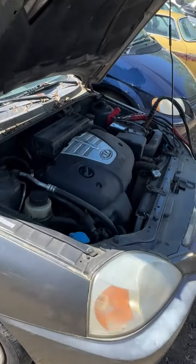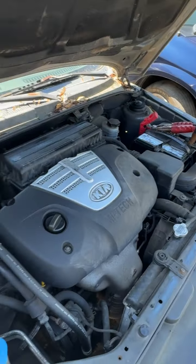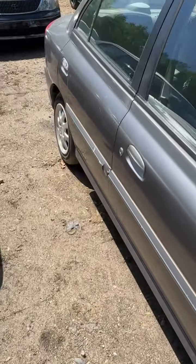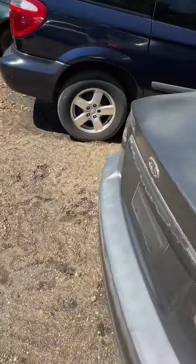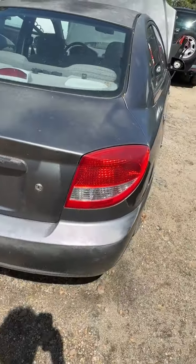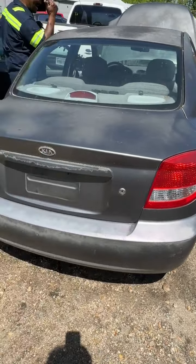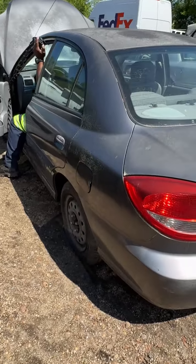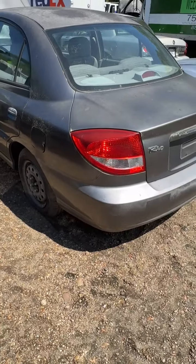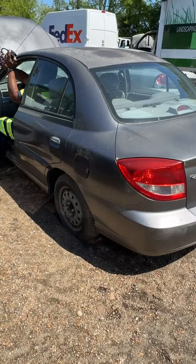Get you a look at the compartment since it is open. All right, and let's go around taking a look down the side of it. Some peeling paint. I don't see a whole lot going on on the Rio. Gotta back it up. Started it up. Got a flat tire on the back of it. Move it backward.